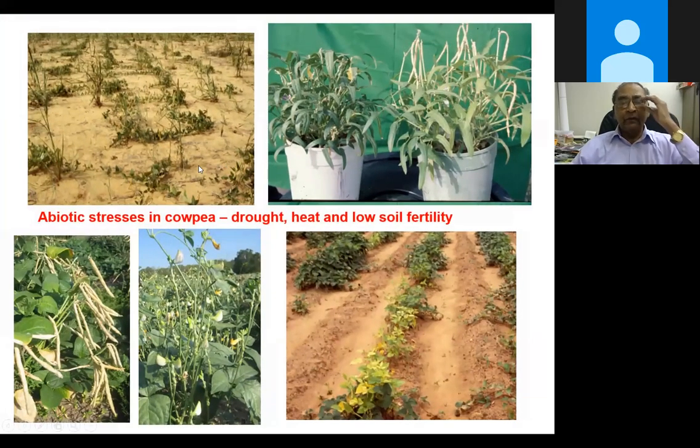And since it is grown in the semi-arid regions, drought is one of the major problems. This is a slide from Niger Republic, just north of Nigeria. And this is a millet and cowpea intercropping. Here you can see the millet plants are almost dying and cowpea is virtually surviving. So drought can be one of the major problems, drought and heat. And heat is another one.